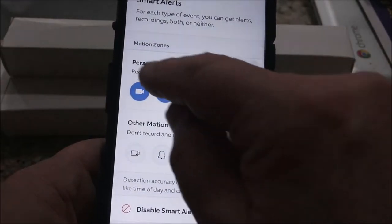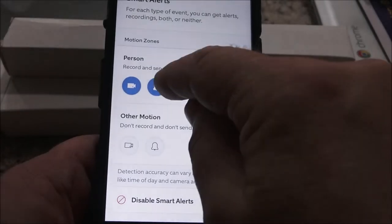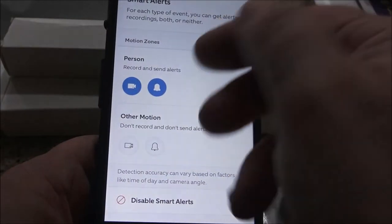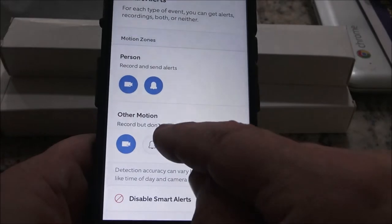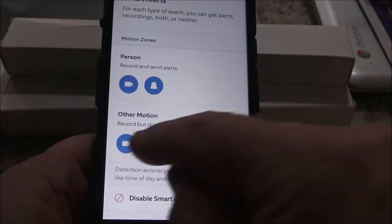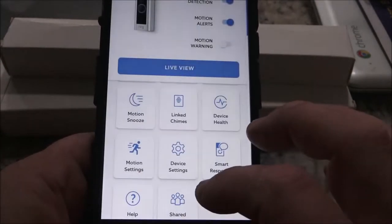This is the person only. See, I can have it let me know, or I can have it just record, or I can have it not record and just let me know. Like I said, if I hit that, now it's going to detect everything, animals and all that. So I have that turned off, okay? So that's what that's for, all right?